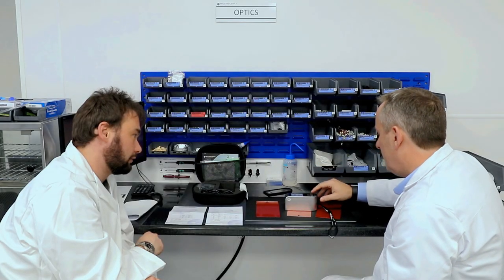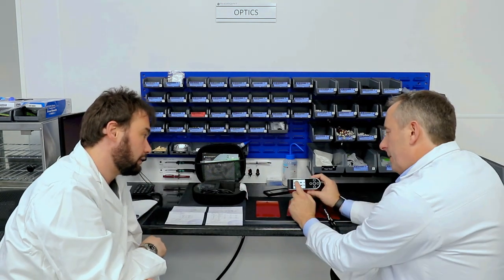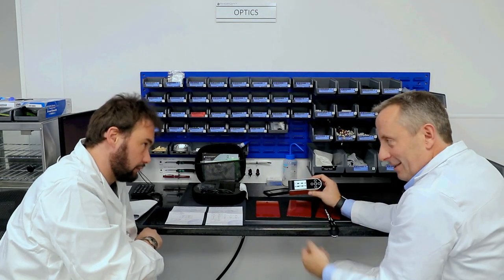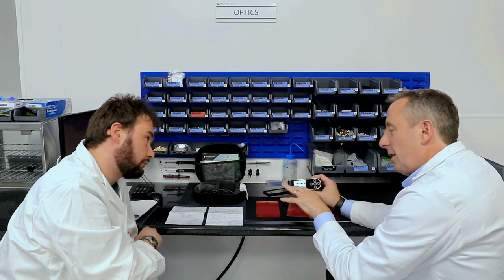So let's try the second one. This is our medium quality stuff. And does it memorise that? So I can see a mini USB shot there. If we switch the memory on, if we don't switch the memory on, you can just measure and it's just a quick snapshot. If we switch the memory on, it'll remember the values and we can also average.